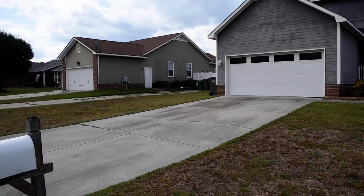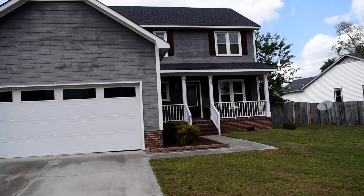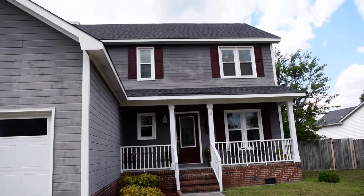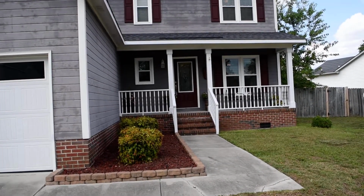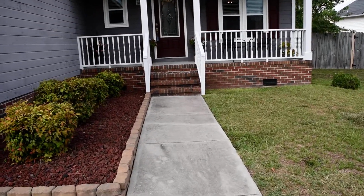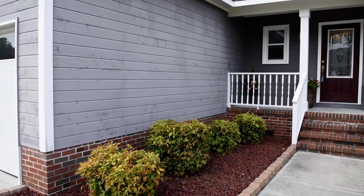Two-car garage there. And in 2016, a new roof was put on, HVAC and siding. And in 2017, the bathrooms and kitchen were remodeled with new flooring and new windows. So lots of upgrades here. Pretty volcanic rock in the flower bed.